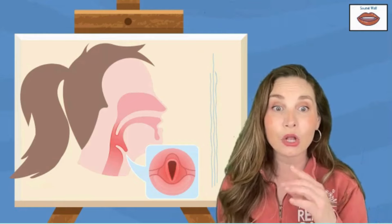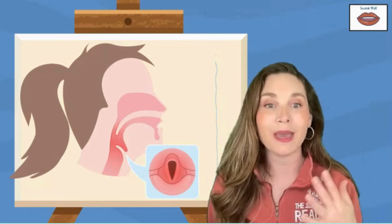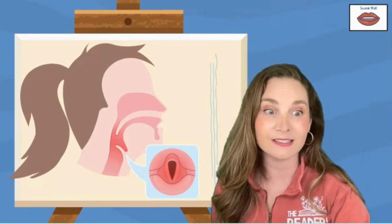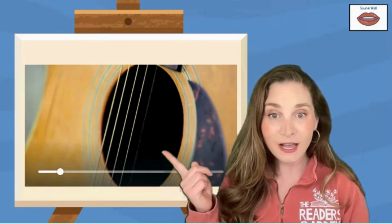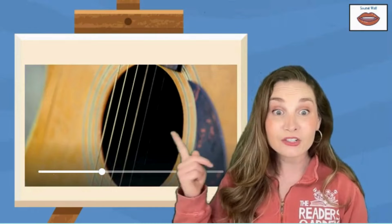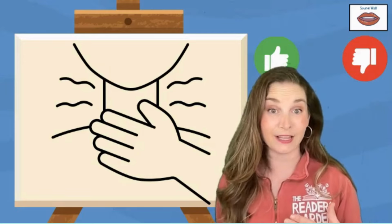When we make sounds, our vocal cords are moving back and forth, and how fast they move depends on the sound that we're making with our voice. It's a little bit like the way the strings of a guitar move. See how when you pluck a guitar, the strings actually vibrate back and forth. And depending on the sound, the strings move at a different speed. Our vocal cords work just like that. You can actually feel that happening in your own throat.